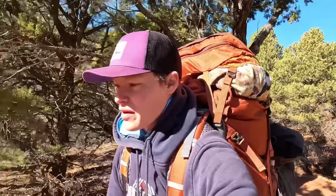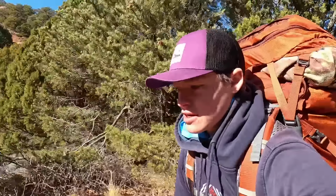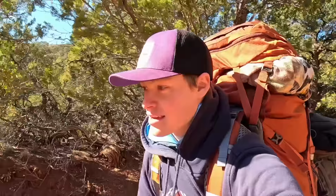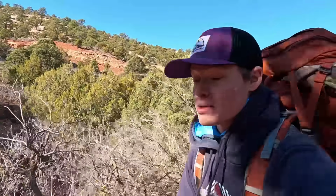We're both a little nervous about how cold it's going to be. It's going to get dark about 5 o'clock, maybe a lot earlier since we're going to be down in the canyon. Yeah, we're just nervous, but I'm excited because it's supposed to be a really beautiful canyon. We're going to see Kolob Arch and hopefully have the place to ourselves.